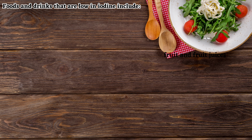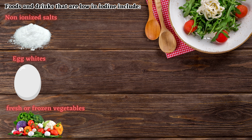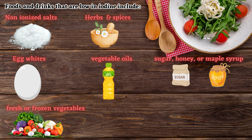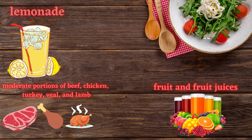Foods and drinks that are low in iodine include non-iodized salt, egg whites, fresh or frozen vegetables, herbs and spices, vegetable oils, sugar, honey, or maple syrup up to 2 tablespoons, jams or jellies, unsalted nuts and nut butter, lemonade, moderate portions of beef, chicken, turkey, veal, and lamb, fruit and fruit juices.